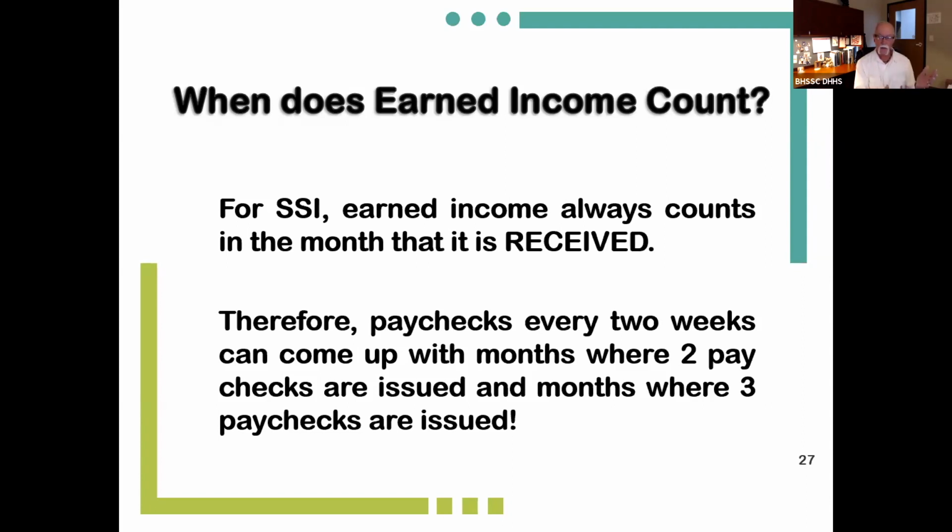So that month is going to show that you received more income. But then again, the next month, your income won't be that much. So it can go up and down like that. But as far as reporting the income, I just want to reiterate that it's really important that people are reporting their wages the first week of the following month from when they actually receive it. So if they're getting paychecks the month of May, then the first week of June, they need to report that gross income that they earned in May.